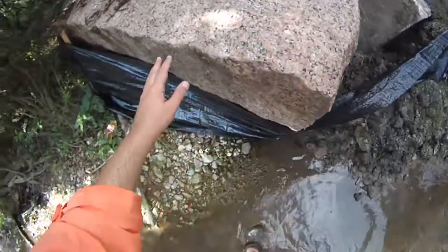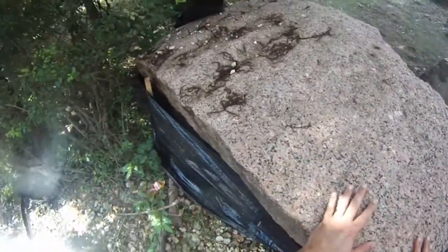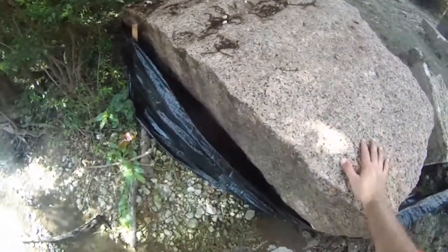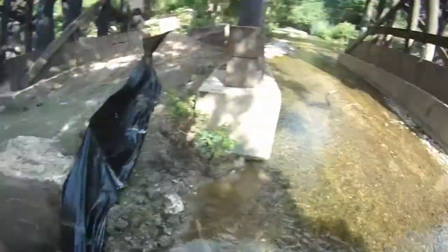And definitely it's real pink. I don't know if we can see it very well on video, but it's a very distinctive color. So this is definitely the same kind of granite that's in the Capitol. So anyway, interesting tidbit for today.